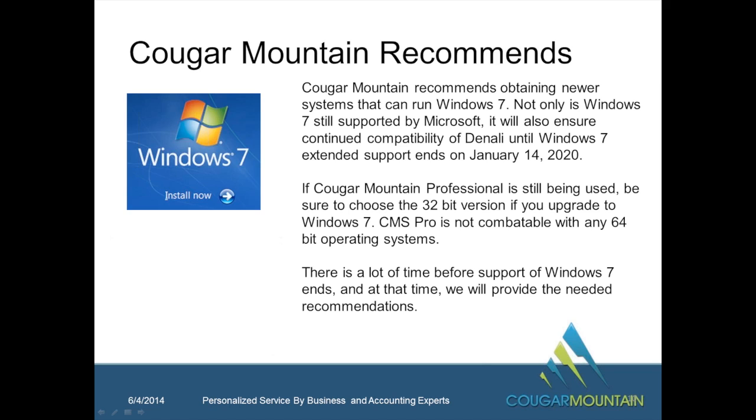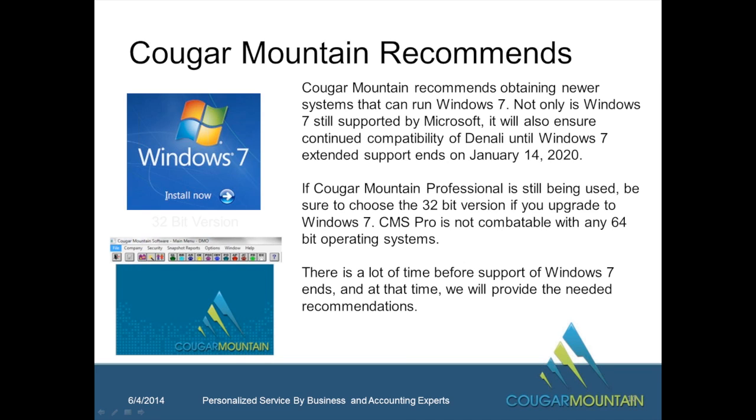One thing to keep in mind, though, is that if you are a Cougar Mountain Professional user and haven't upgraded to Cougar Mountain Denali yet, then your decision to upgrade to Windows 7 is a great decision. However, you want to make sure that you use the 32-bit version of Windows 7 for Cougar Mountain Professional, because Cougar Mountain Professional will not work on any 64-bit operating system, but it works great on the 32-bit version of Windows 7. So just make sure that if you're not going to upgrade to Denali yet, you install the 32-bit version of Windows 7 if you choose to keep the Cougar Mountain Professional software and go ahead and upgrade to Windows 7.